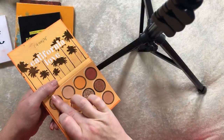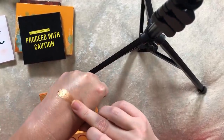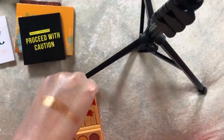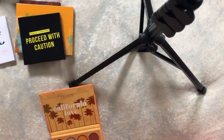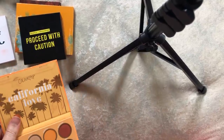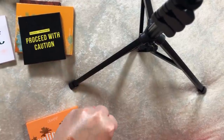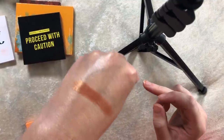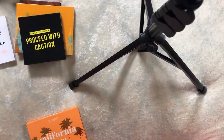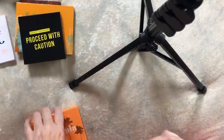But this shade, Diego, holy, holy, holy. You need to see this. This is seriously Natasha Denona level, that shade. It is. I'm not kidding. This shade is crazy good. I also really like this shade called Surf Rider, which is kind of a satiny shade, but it's a reddish tone with gold glitters in it. I don't know, it's really pretty. I enjoy it. I think it's a beautiful palette. I would say it's probably in my top 10, maybe even top 5. It's a great palette.